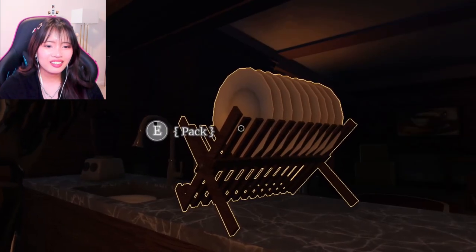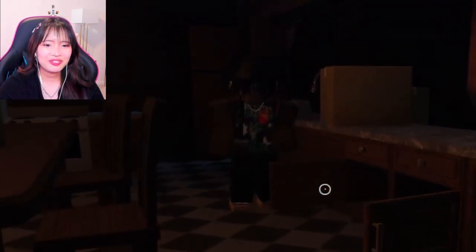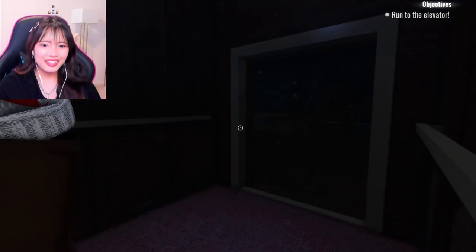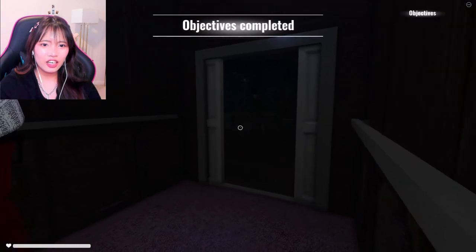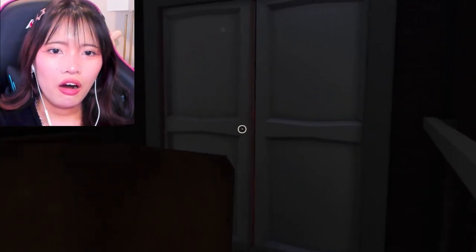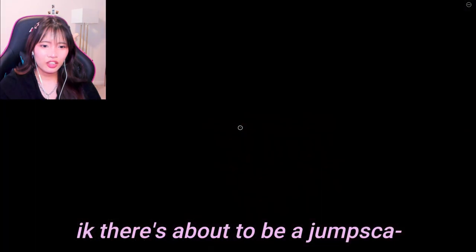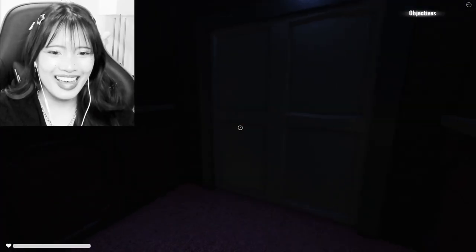Mine! Haha. Go left. Okay, go left. Here it is. The shadow. Oh, there we go. This is so calming. It's not about to be calming in 3 seconds. I know there's about to be a jump scare. Oh. Why would you say that? Wait, where's everyone?